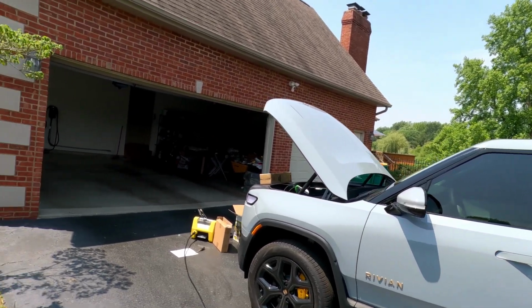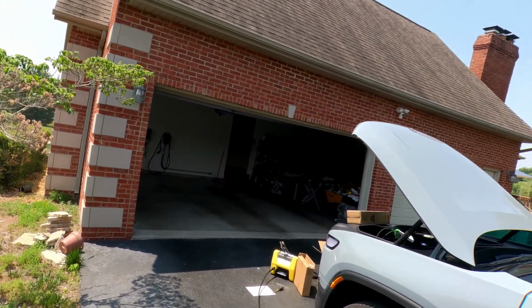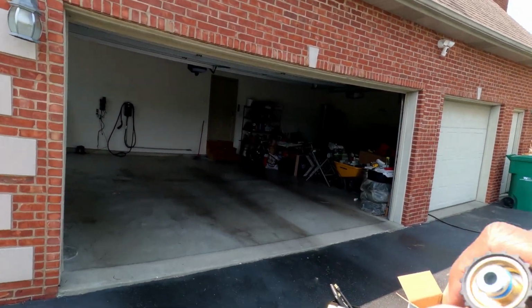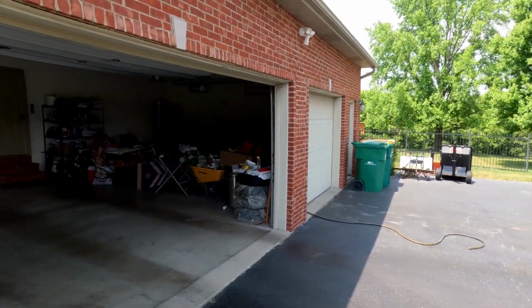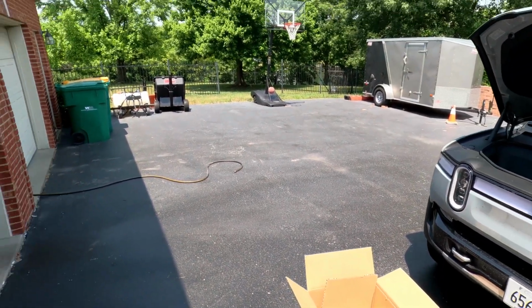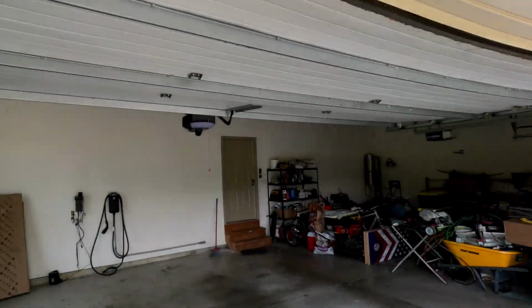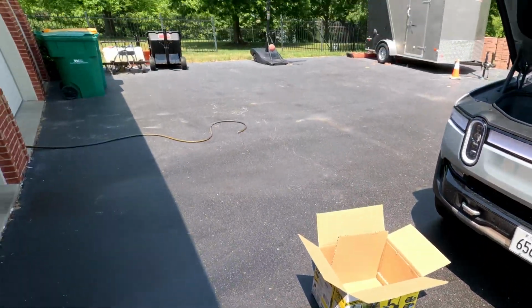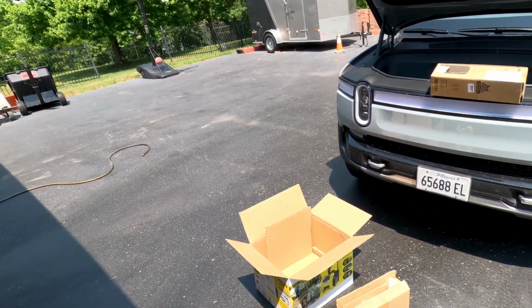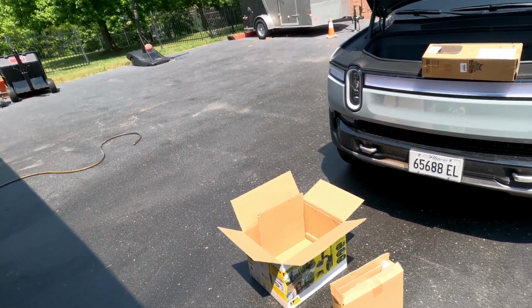This definitely is not going to work. My garage is deeper than this. But for now I can just hook it up and plug it in and see how that works. Luckily it has this long cord on here, so I can probably plug that in over here somewhere. I do have an extension cord already hooked up, and I might just go ahead and hook this up and test it out here in a second.